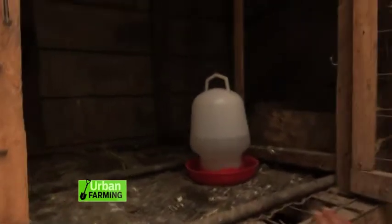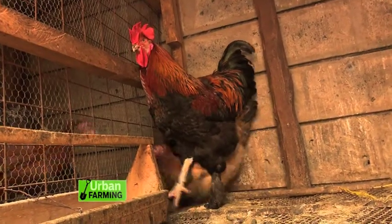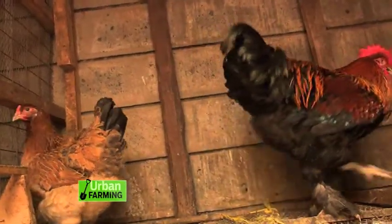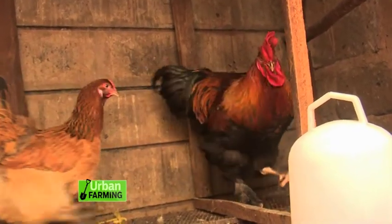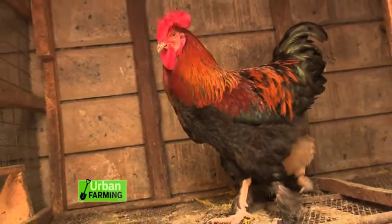This one, I don't know whether to call it ornamental, but it's one of those lines, it is called a Brahma. Brahma is the biggest chicken. I think it is the biggest in the whole world. It's a huge chicken. This one is about 9 months old now.